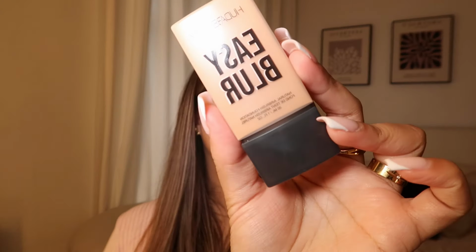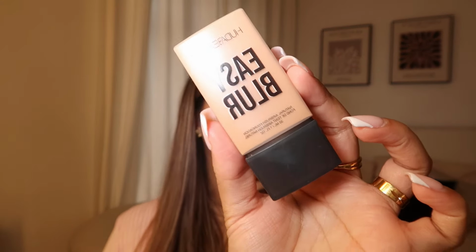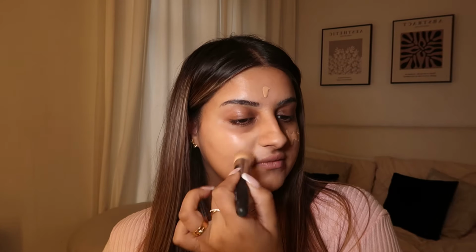Then I'm gonna go in with a Huda Beauty Easy Blur Foundation, the shade Butter Pecan. I don't know how we say that. I'm literally obsessed with the way this makes your makeup look. I feel like this is a holy grail. Like, this is one of those products that I will always come back to. I'm gonna go ahead and blend in the foundation.